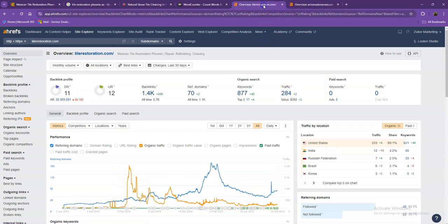So of course, what you can actually do differently on your end is you need to increase the number of your backlinks. You also need to add more keywords, but most importantly, you need to increase the high quality backlinks for you to have a much better ratio. And as a result, you'll definitely get more traffic out of it.